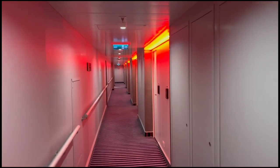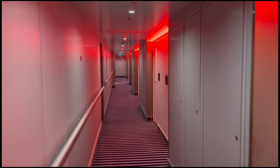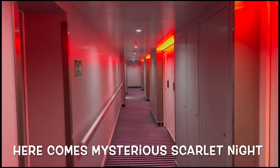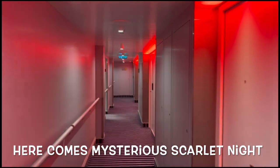Well, I just noticed all the lights in the hallway changed to red for Scarlet Night. Little weather up top, so the pool party was canceled. They're going to have it in the red room. Should be fun.